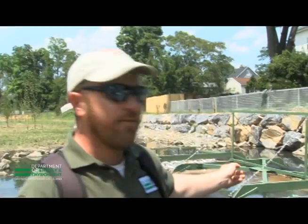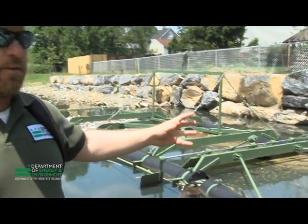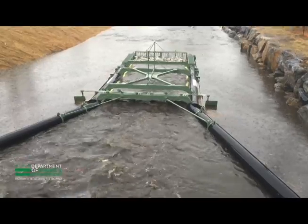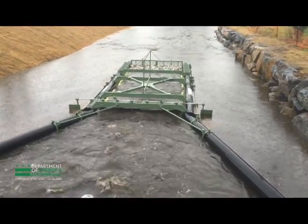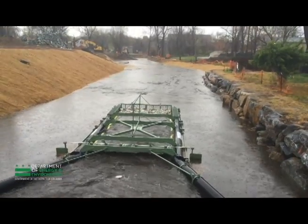Off to my other side, we have the trash trap, which is collecting all of the floatable trash that comes from a 3/4 of a mile watershed area that drains into Nash Run. So we're catching all of that debris from the watershed in this trash trap, and then we have a crew that's maintaining it and will empty the trash after rainstorms.